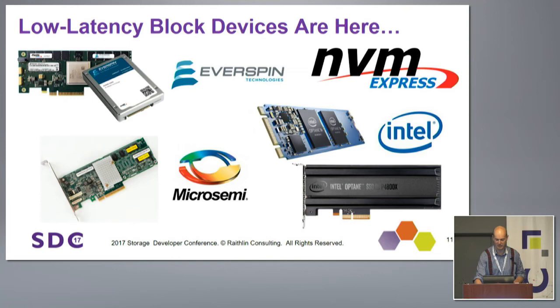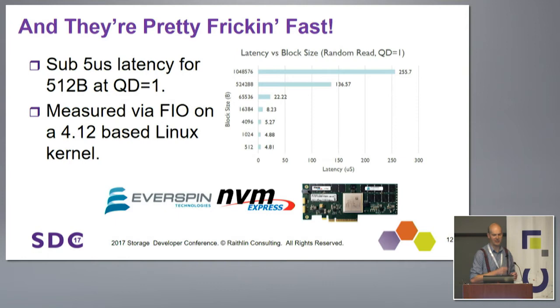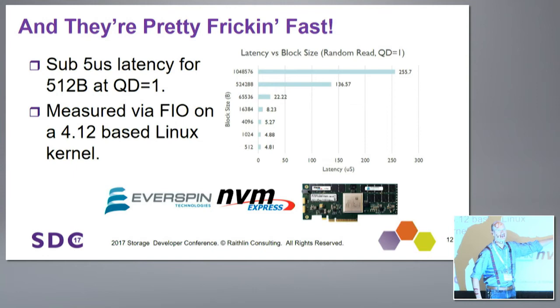They are pretty fast. So this is some FIO measurements off the NV Nitro card that the Everspin guys were very kind to lend me. This was FIO, this is not SPDK. This was in the standard kernel, and we basically just ran FIO testing. We looked at different block sizes, 512 bytes, sub 5 microseconds. This is pretty fast. This is not too different to the PMEM 0 device, remember 3.5? That's not that bad, right?